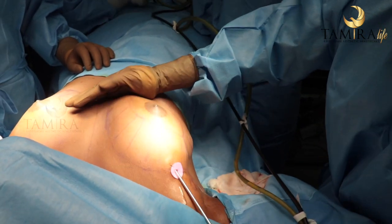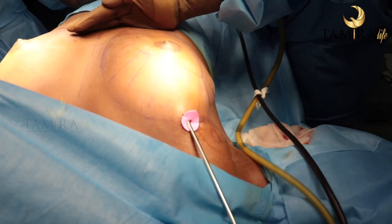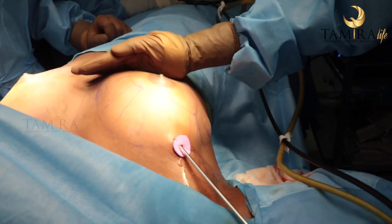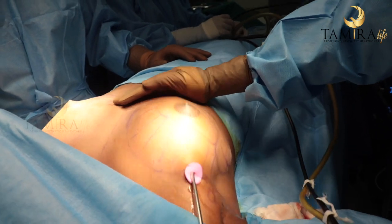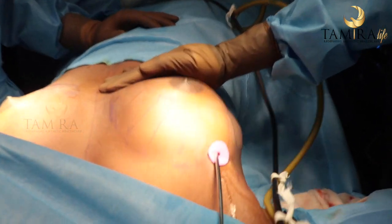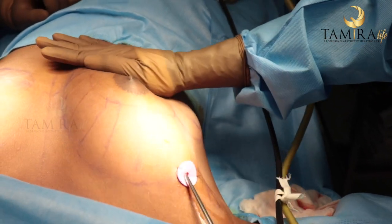So you can see the fat being sucked out. Absolutely, there's no bleeding. The fat comes out smoothly. First we will level the whole chest. We remove all the fat and we level the chest all throughout. So this step is called the liposuction.